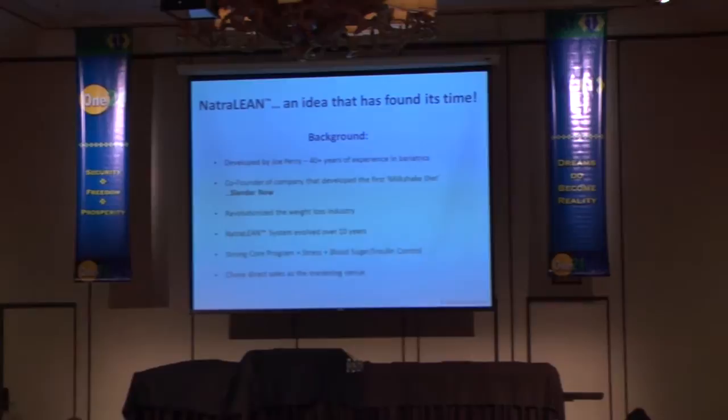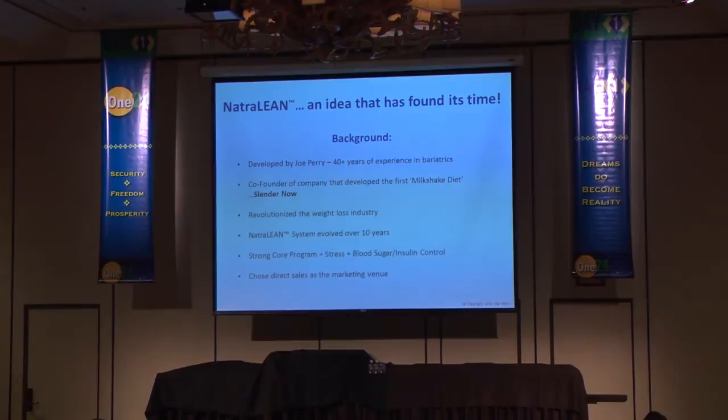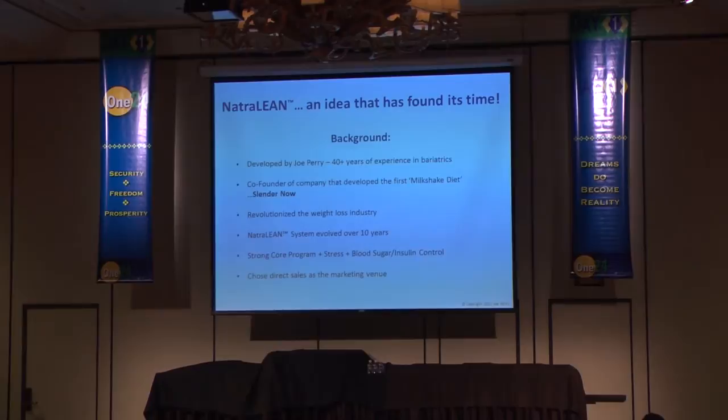Okay, so let's get a little background on this system and about why and how it was developed. The system was developed, as most of us know, by Joe Perry. And Joe's been in the industry for over 40 years. Much of his career was spent in bariatrics or weight loss. And he was the co-founder of the company that invented the first milkshake diet, Slender Now. Anybody ever heard of that? So this program actually revolutionized the weight loss market. And he's developed many, many products over the years and had very successful programs. But his newest products, Natrolene, incorporate factors that the majority of the market has missed. And it's been called really one of the most innovative systems out there.